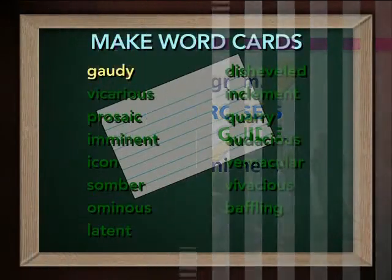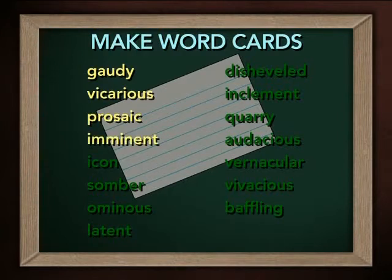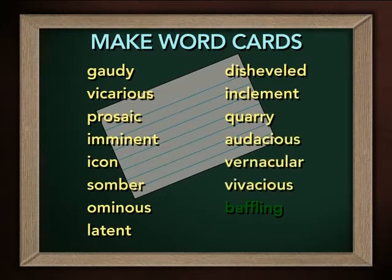I'm going to pronounce the words for you so I know that you know how to say them. Gaudy, vicarious, prosaic, imminent, icon, somber, ominous, latent, disheveled, inclement, quarry, audacious, vernacular, vivacious, and baffling.